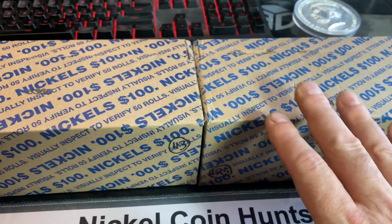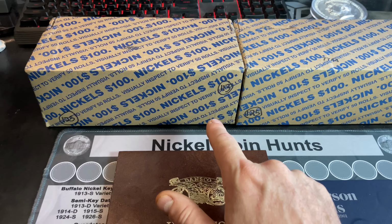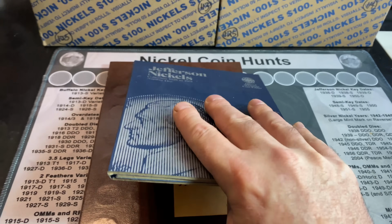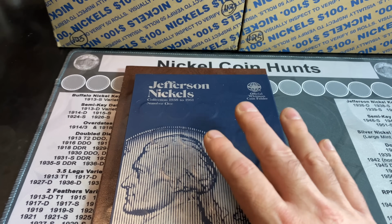Now, these 2 boxes come from 2 different bank branches in the same week. They have different stamps, but they are the ones with the holes in the bottom. I definitely have circulated nickels to hunt, which is a good thing. Obviously, I'll give you guys a look at the books at the end when we compare the finds to them to see if we have any upgrades or additions.